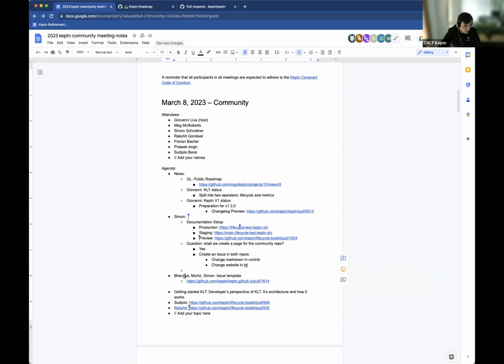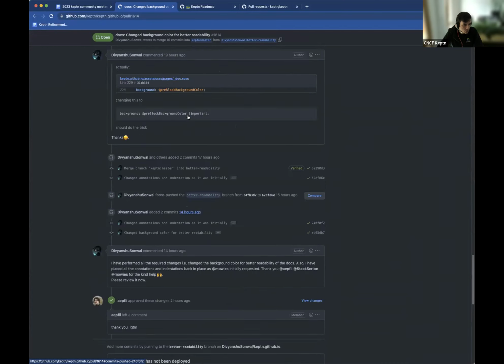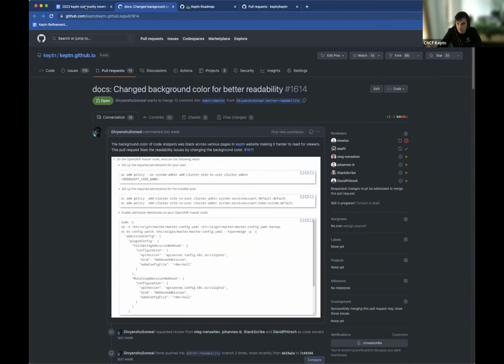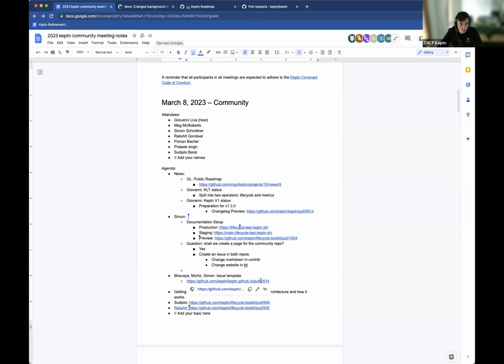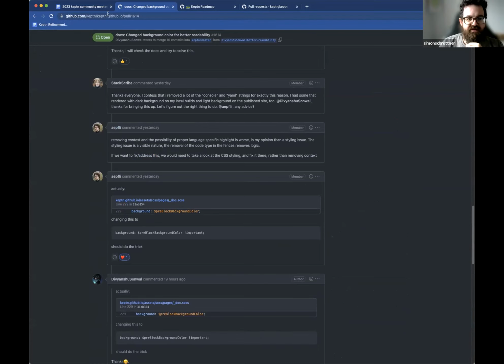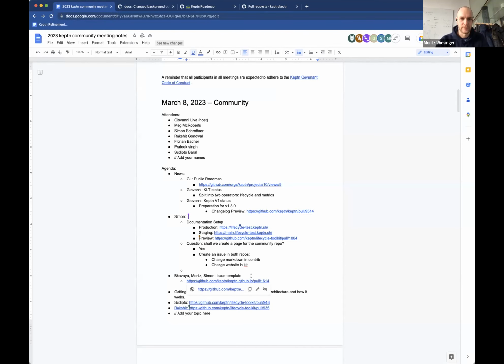Okay. Then we have a shared issue here, I see. Sorry if I butcher your name. Bavaya, Moritz, and Simon, issue template. Who added this item to the agenda? What we need to discuss here to... I do think that's the wrong link, because that has nothing to do with the issue. Anyways, that PR just needs a review now, I think.